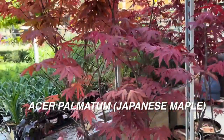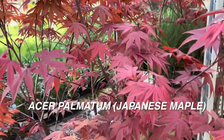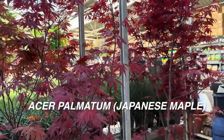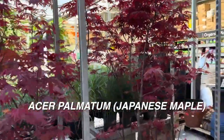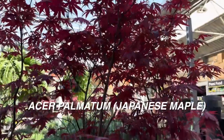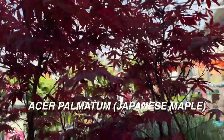What I love about Japanese maples are just the elegance of the foliage. I love that scarlet red look about it, and then when the sun hits it and really illuminates the leaves, it is just stunning. I've always been a fan of Japanese maples. I love Japanese gardens. I'm working on my backyard to be like a Japanese garden oasis. It is a work in progress, just because Japanese maples or Acer palmatum are very slow growing.